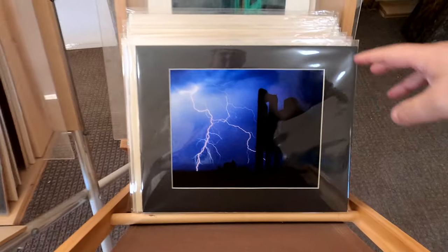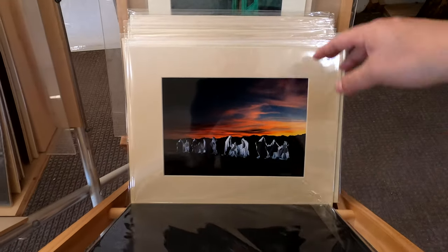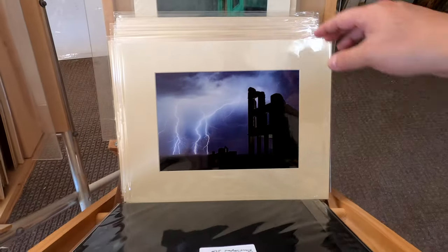Okay, so this is the museum for the ghost town. It's pretty amazing, and there is a gentleman over there, very nice. He's also an amazing photographer. I just bought one of his pieces because he's been photographing the ghost town for a while, and he has amazing thunderbolt pictures with the ruins. Amazing, you're going to see it.